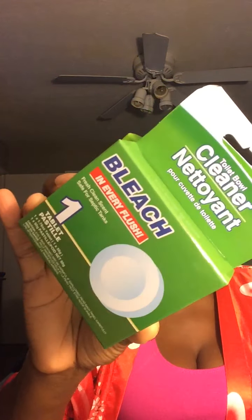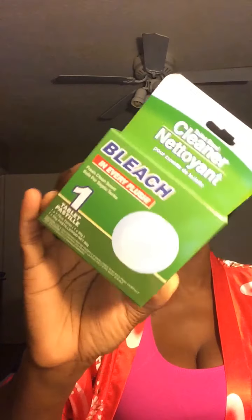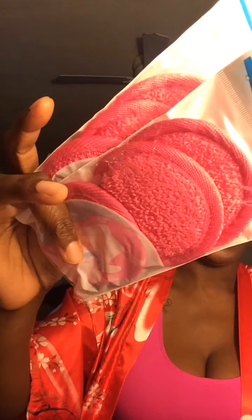I got two of the toilet bowl cleansers with bleach. You know, we all need these in the toilets. So I got those. Also, I got two packs of the microfiber facial pads. I was going to order some off of Amazon for like $12, anywhere from $12 to $15, but I just decided to go to Dollar Tree and buy them. So they're paying anywhere from $12 to $15 for those.